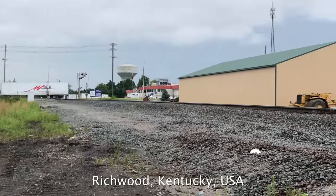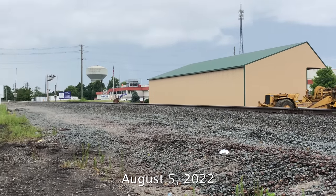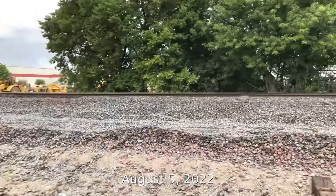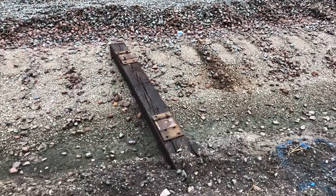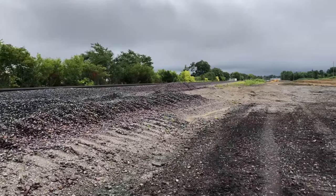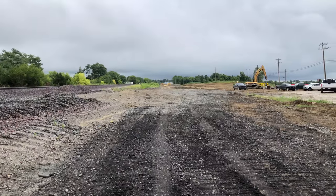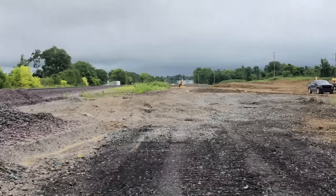And right here in front of me, this is where the Shoo-Fly used to tie in. Remember that? It tied in right here. This is the new main line. The only thing left of the Shoo-Fly is one railroad tie. New main line at the left, and here's where the Shoo-Fly used to be, right where I'm standing. You can see this is where it used to be.